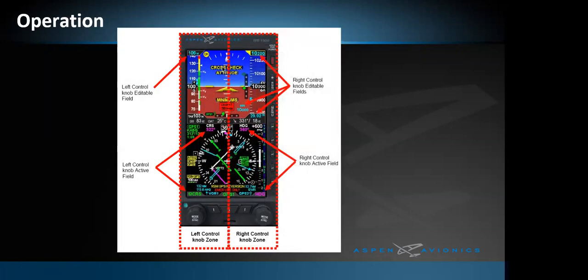So if you just break this down and split the unit in half, the left knob is going to control the left-hand side between course and airspeed bug that you put in to use for your reference. I put 120 knots in because I climb out at 120. I do my approach at 120. Everything's kind of at 120.